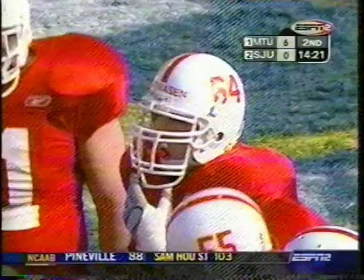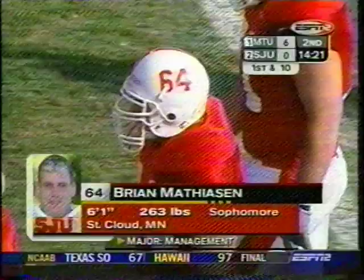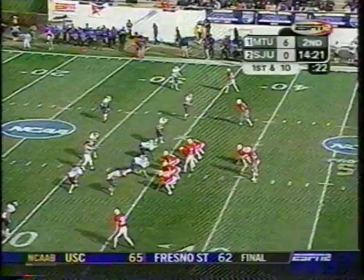Now remember, he's calling all the offensive plays for St. John's. He's in the huddle. It's like Sandlot. Hey, you run down to the fire post and take a right. You go to the parked car and take a left. And by the way, boys, let's run a little option while we're at it. Then look at Mathiasen. Again, all five offensive linemen are first-year starters for St.